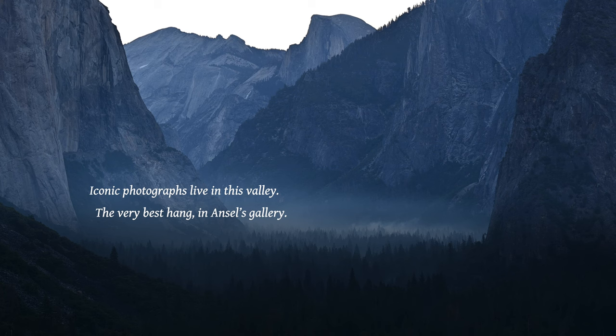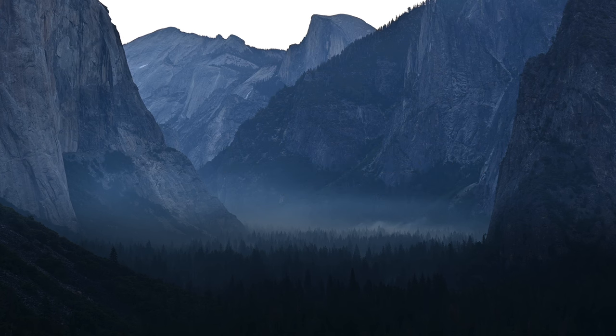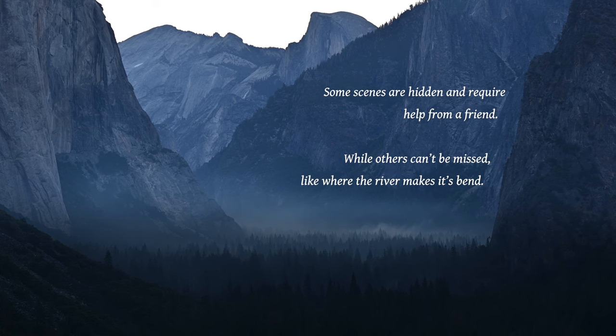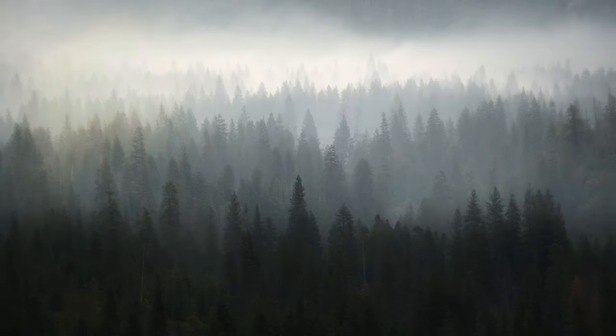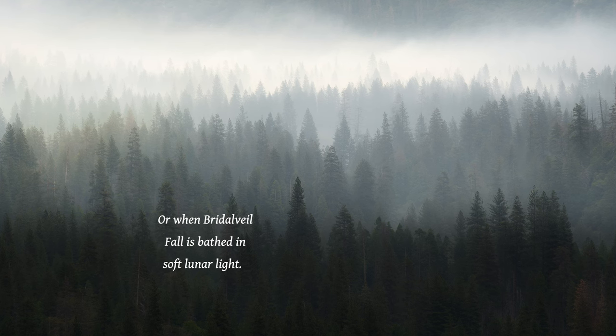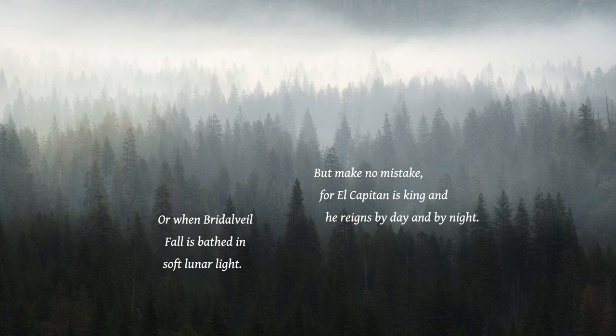Iconic photographs live in this valley, the very best hang in Ansel's gallery. Amateurs to professionals will descend on this place, all trying to capture its majesty and grace. Some scenes are hidden and require help from a friend, while others can't be missed, like where the river makes its bend. Or when Bridalveil Fall is bathed in soft lunar light. But make no mistake, for El Capitan is king and he reigns by day and by night.